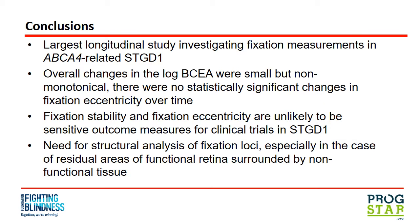In summary, this is the largest study following fixation parameters in Stargardt disease type 1 over a period of 2 years. We found small but non-monotonic changes in fixation stability over time, but no changes in the eccentricity of fixation. Due to the variability in measurements and this non-monotonic progression, at this point we believe that fixation parameters appear unlikely to be sensitive outcome measures for clinical trials in Stargardt disease.